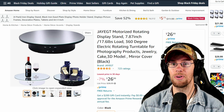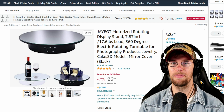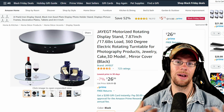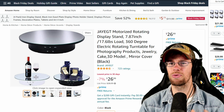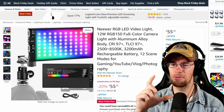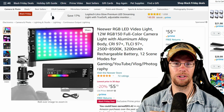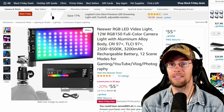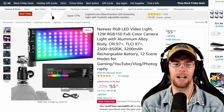Now, if you want to get even more fancy, there's a lighting setup that I would recommend for doing product lighting, but also lighting yourself if you happen to be doing YouTube or any sort of streaming or social media type of work. These lights from Neewer, they're pretty small, but they work great for looking over cards. These ones come with RGB options as well, which I think is nice for doing different types of product photography.